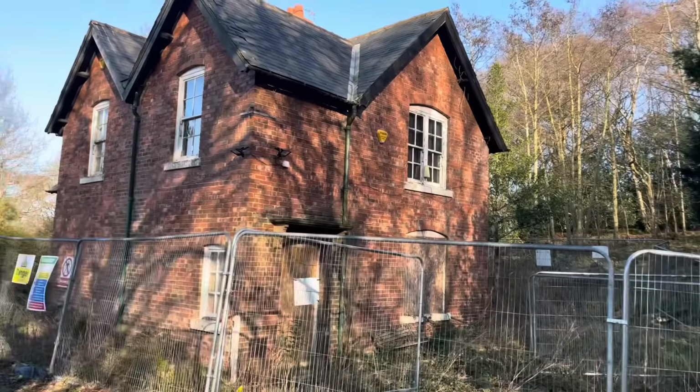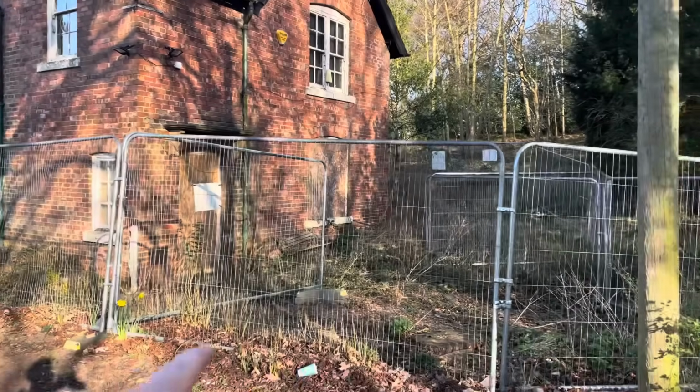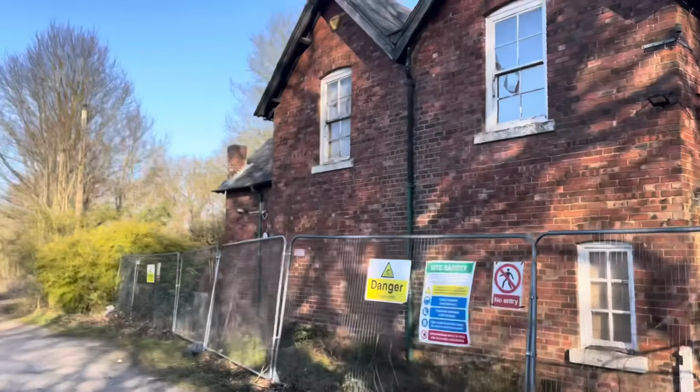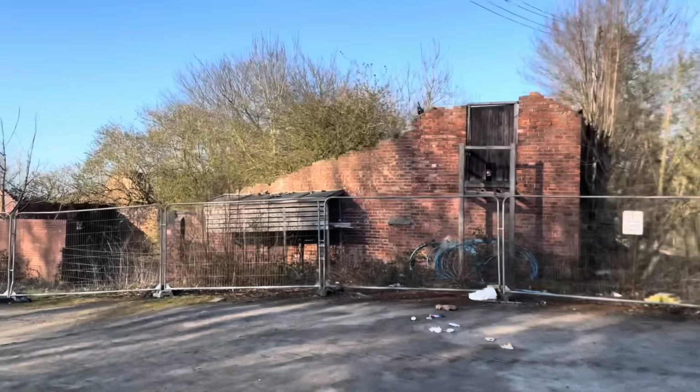The house has been empty for a long time. It's abandoned. It's been boarded up and enclosed for a long time, so you can't get in unless there's a way around the back. You've got other old barns and places down here.